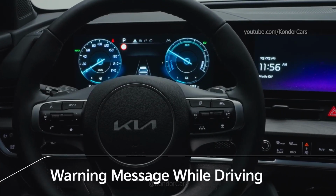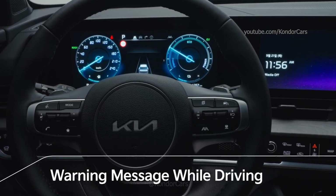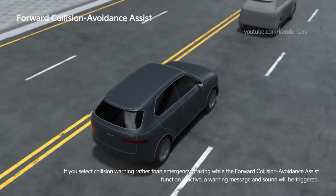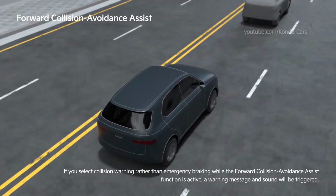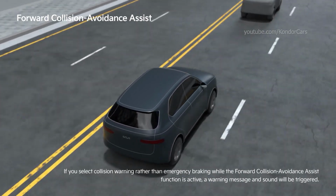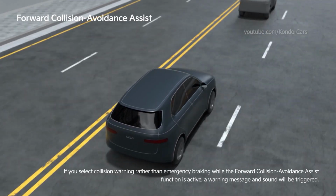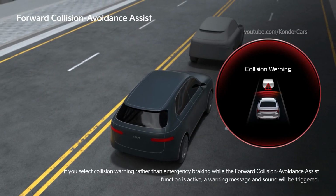First, let's look at the various warning messages you may encounter while driving. While the forward collision avoidance assist function is in operation, if it detects that there is a risk of collision with a vehicle, two-wheeler, pedestrian, or cyclist in front, a warning message and sound signal a warning, and the driver is required to pay attention and respond.